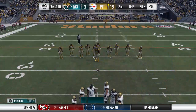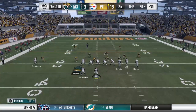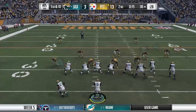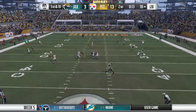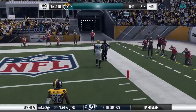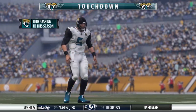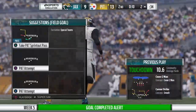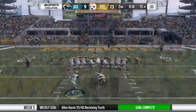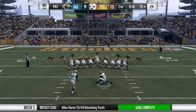And it's 3rd down. Let's face it, perfection is something we all chase, whether it's playing this game or whatever we do. Hard to attain, but that's what they were searching for as that pass goes incomplete. And he's got it to Hurns. Touchdown, Jaguars. Allen Hurns in the final seconds of the first half. And the Jaguars have cut it back within a score.